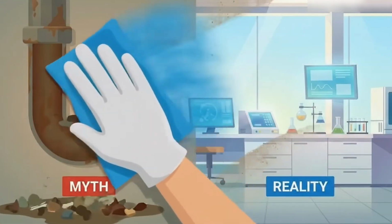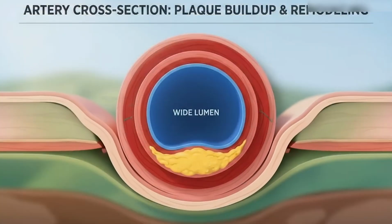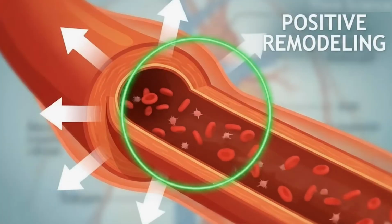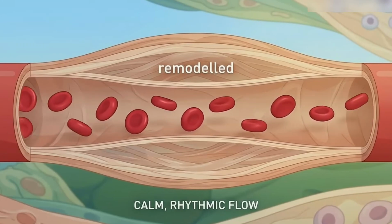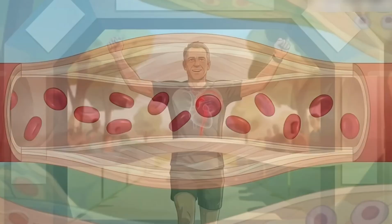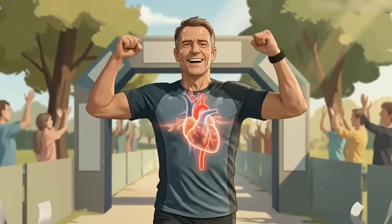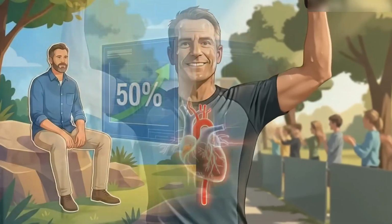The human body is incredibly adaptive. As plaque grows, the artery wall stretches outward, preserving the opening for blood flow. This is positive remodeling. It means you can have massive plaque, but the tube remains 100% open. You have normal blood flow and zero symptoms. You can run a 10K and feel fantastic because blood is still getting through.